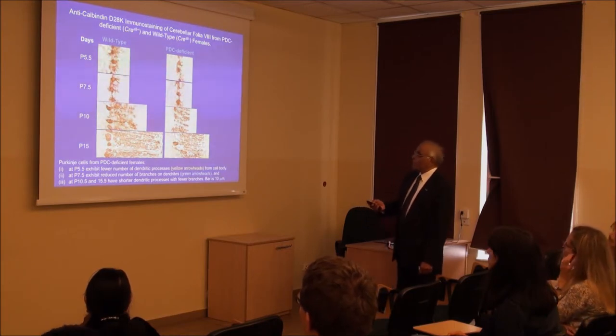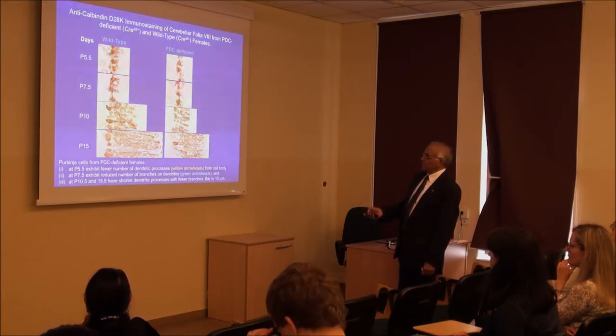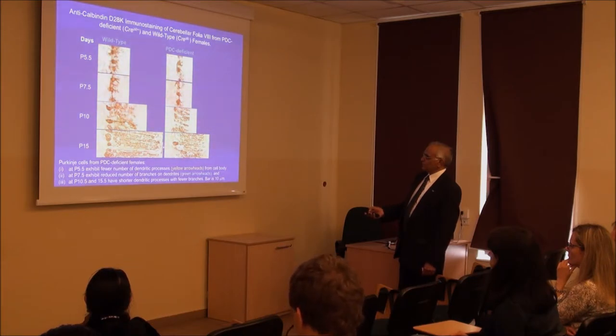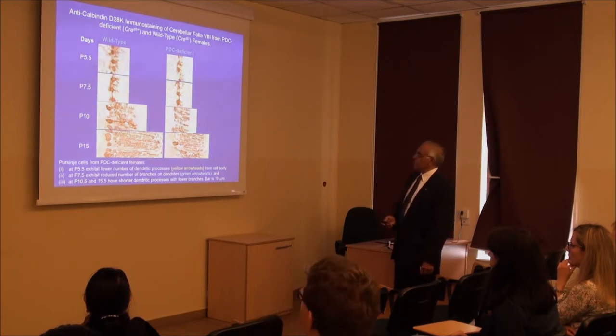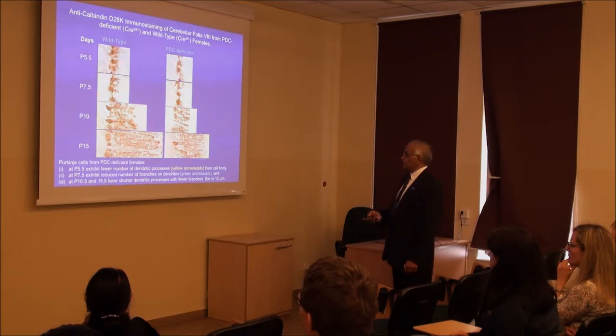of these Purkinje cells on a developmental scale. The normal wild type Purkinje cells are growing at a proper rate, whereas the Purkinje cells in the PDC deficiency are really lagging behind in terms of the overall growth as well as the dendritic formation.